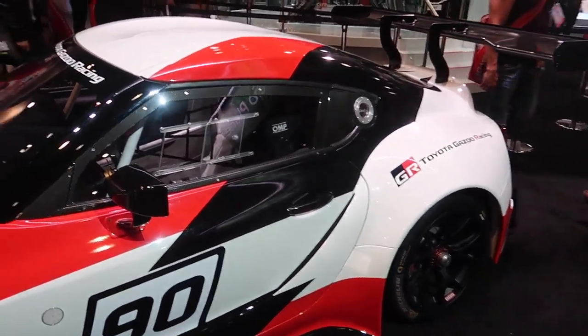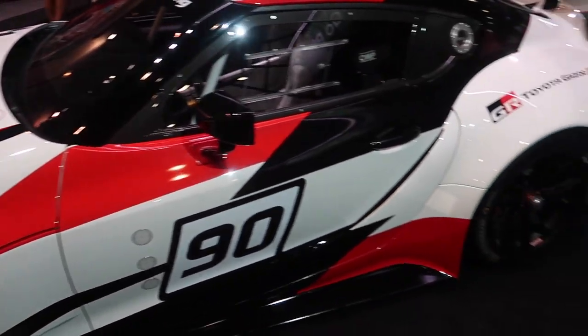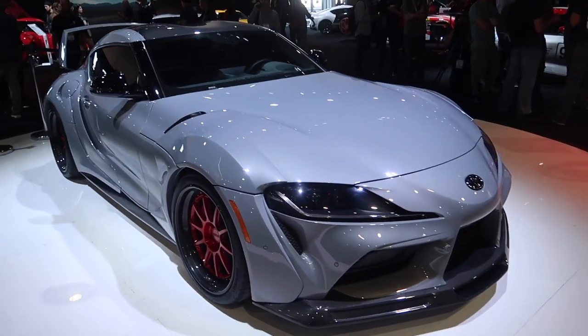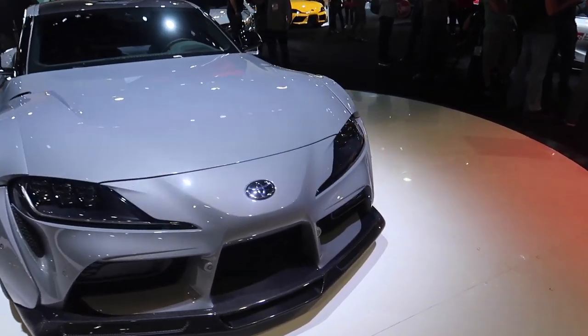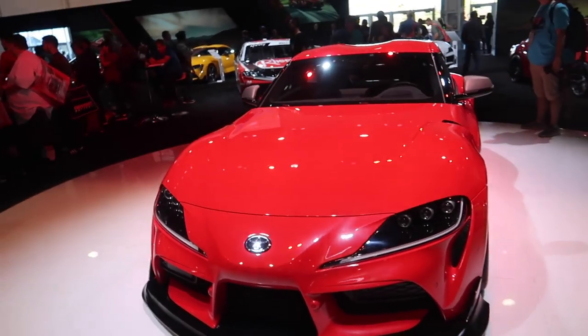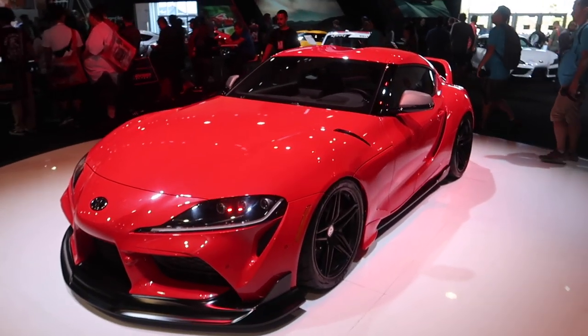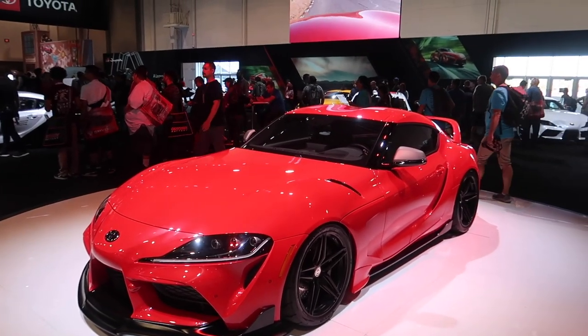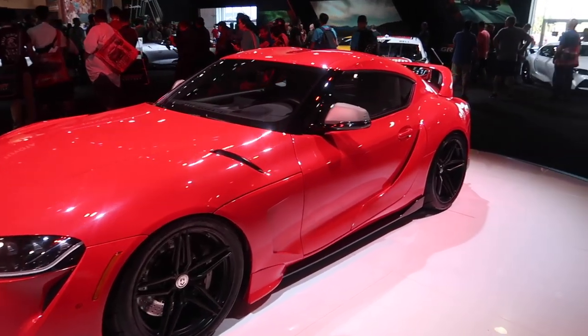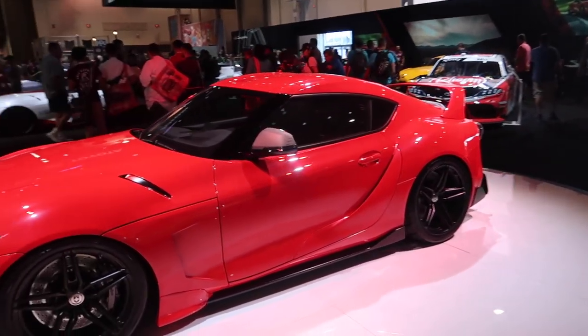Yo guys, we are in Toyota Supra heaven. So we have one Supra? We have two Supra. This one is sick. Look at this thing. Got another Supra, this one. This is probably my favorite one I've seen so far. Red on black, HREs. Oh, that thing is mental looking. That thing is so cool. Remember it? Did you see that one?